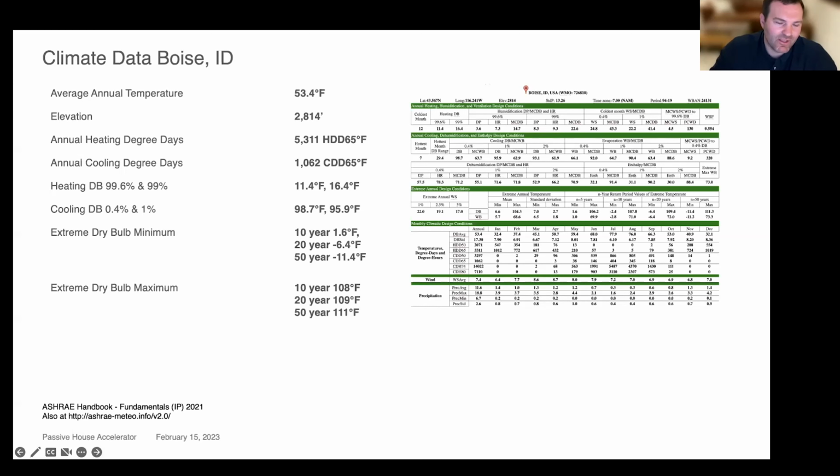But just to give you an idea, over a 50-year period, you can get an extreme dry bulb minimum temperature in our region of about -11 degrees Fahrenheit, and as high as 111. And we have some monitored data when the outdoor temperatures were about 106 and 0 degrees. So we came pretty close to some of these extreme temperatures that we'd expect over a 50-year period during the monitored period of the project.